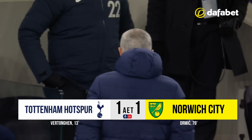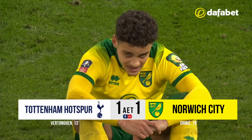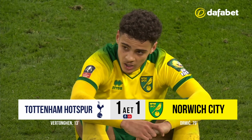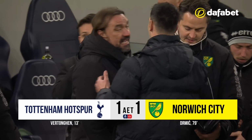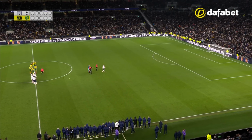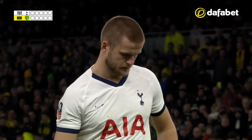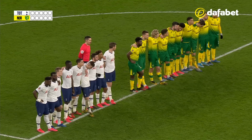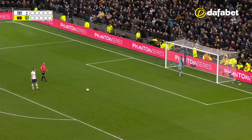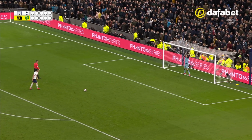Norwich's chances of a first FA Cup quarter-final since 1992 is coming down to the most dramatic end you can get to a football match, the most tense end you can get to a football match. Eric Dier, the England player, puts the ball on the penalty spot. All the fun of the fair as Tim Krul hops off his line, then jumps up and tries to touch the crossbar. Penalty shootout underway.